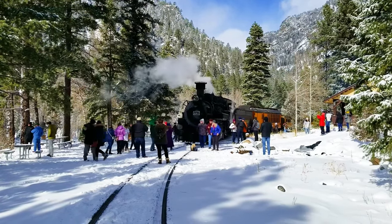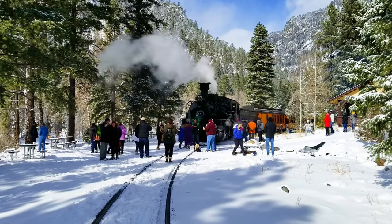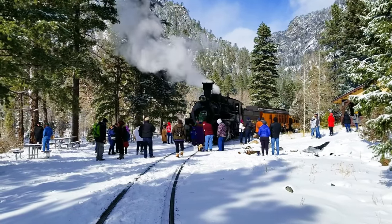You have to take the train. It's just wonderful. Make sure when you buy tickets that you get a window seat that is on the river side. You'll get your best pictures.